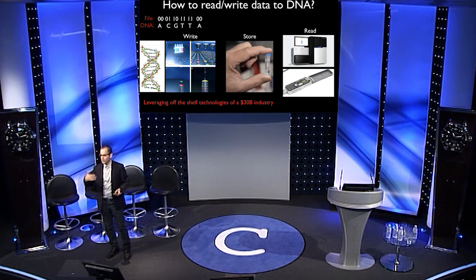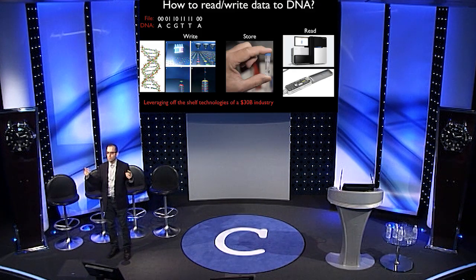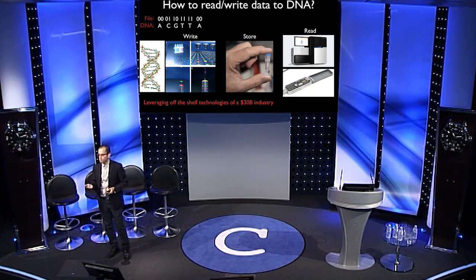Once you're ready to read your information, to retrieve it, you just go either to the sequencers that Gordon described to us in the previous session or this larger Illumina that he called mainframe sequencers. You read the DNA, and then you decode back from the nucleotides into a binary file. And the cool thing about this storage technique is that it mainly leverages technologies that exist today. We just need to perfect them and orchestrate them together in the context of DNA storage. So many things exist already off the shelf.